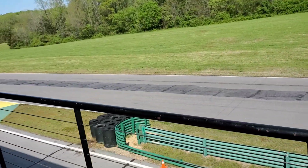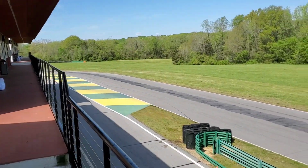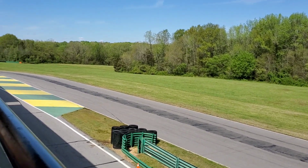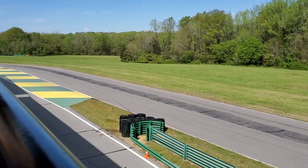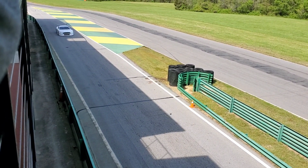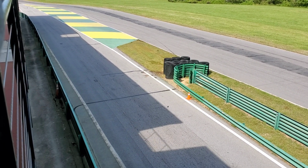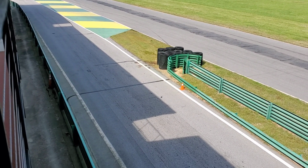Hey man. How you doing? This is it. Here's where we are. I think that was our final lap, final couple laps. Time for the next group to go out.